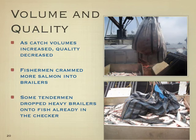So what we're looking at here is some pictures on some tenders. As volumes increased, quality decreased. We saw fishermen cramming more salmon into their brailers, more fish into their smaller boats. And of course the tendermen, who were also hit with the volume, were treating the fish worse.